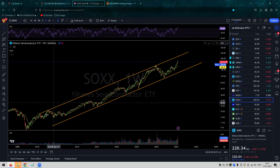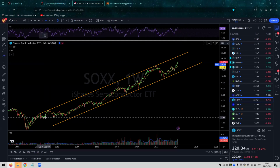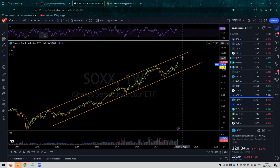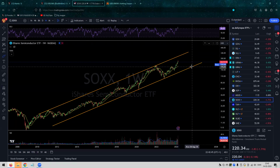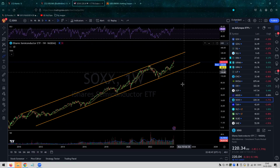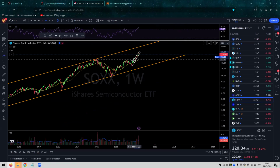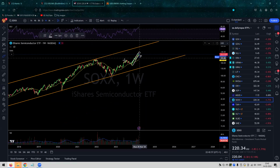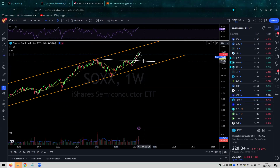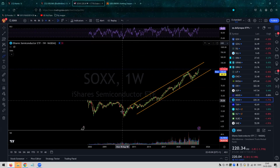SOXX, semiconductors. What a bullish trend channel we've been in for the past 15 years. That's just amazing. Again, we do have some upside still if we are to get all the way up there. Then you have some shorter term trend lines here. Right now we're not going vertical, but definitely in a very tight range, and a breakdown there could potentially lead to a move down to 171-ish.